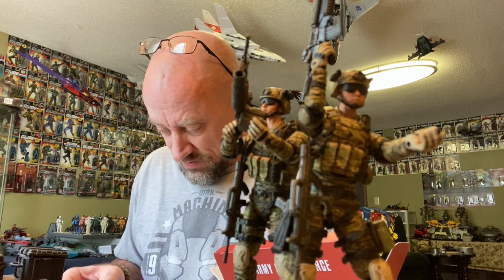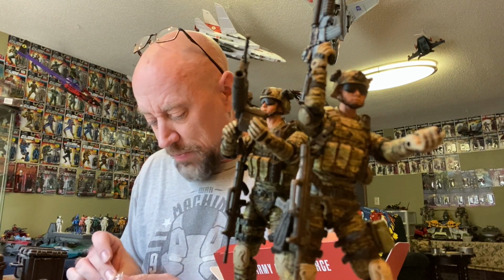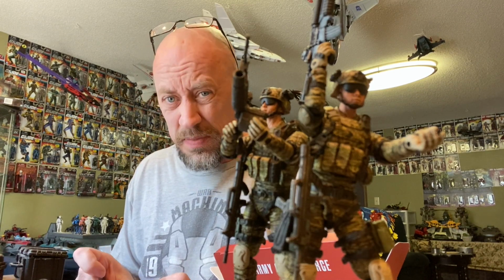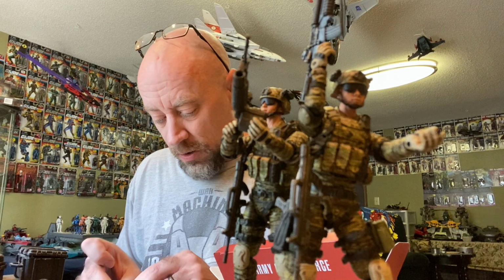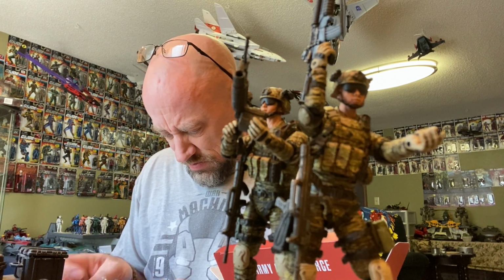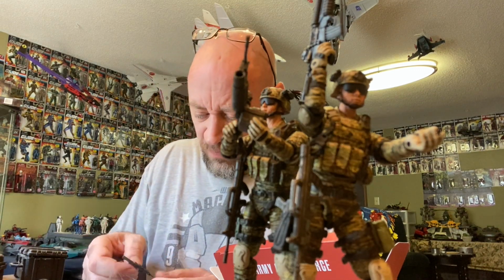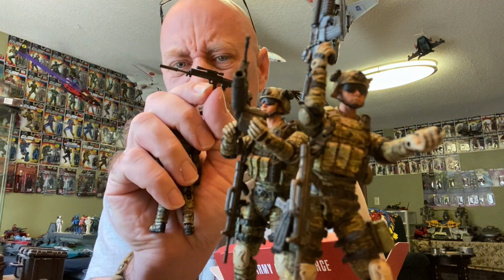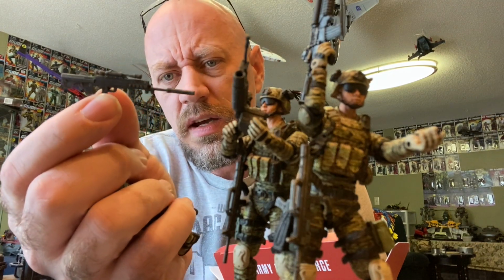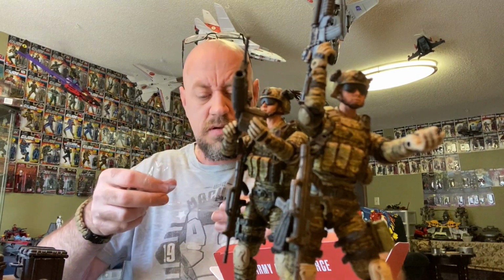All right, here's our sniper. He comes with the sniper rifle. Again, this is one that came with one or two of the PLA sets. I don't like the rifle. It's a bullpup style rifle as well. Oh, actually, you know what? I'm not sure. That may be a new sculpt, because that looks a little different than the ones that have come with previous figures.